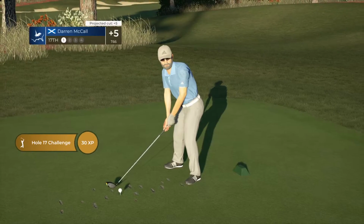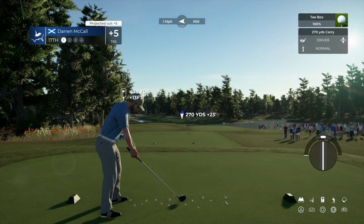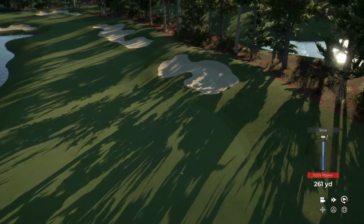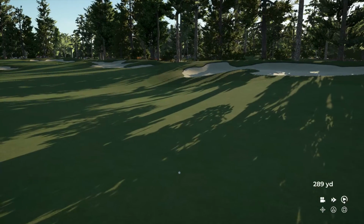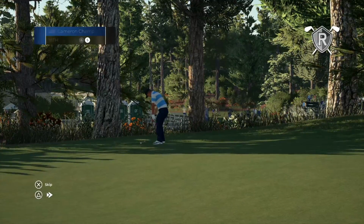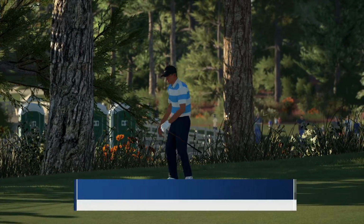Here we find ourselves on the tee of a par 4. Not bad. And now we go to the 18th. And this happened just a moment ago. Well, Cameron Champ, he went after it here, didn't he? Nicely done from close range.